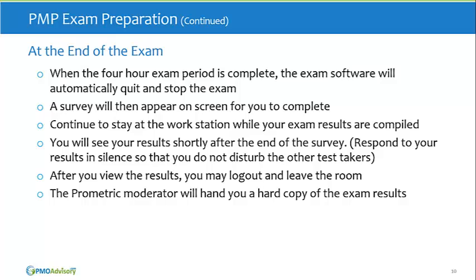Whether you get good news or bad news, when you get your results, please stay quiet, because remember, there's other people taking tests and you don't want to disturb them. After you review the results and take a few breaths, then you can log out and leave the exam room. On the way out, the Prometric moderator will hand you a hard copy of your exam results.